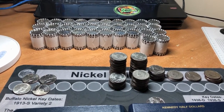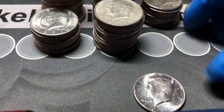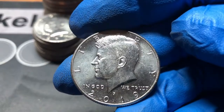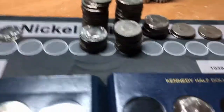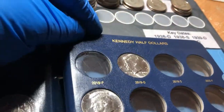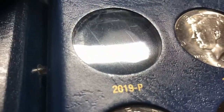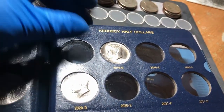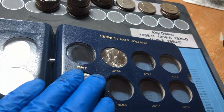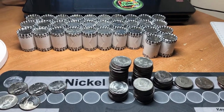Alright, roll 18 of box number 2, and we're going to pull a 2019 Philadelphia NIFC. And not only do we have a 2019 NIFC to add to the book, but we get to fill an empty spot in the book. Right there it is, 2019 Philadelphia, missing. We're going to have it now. So, at the end of this, when I do the wrap up, we're going to fill that spot. But, we still got more to hunt.